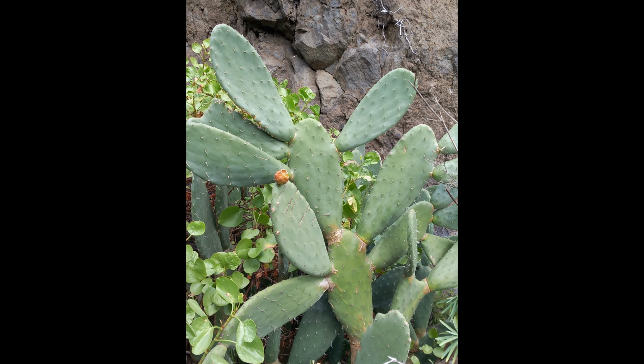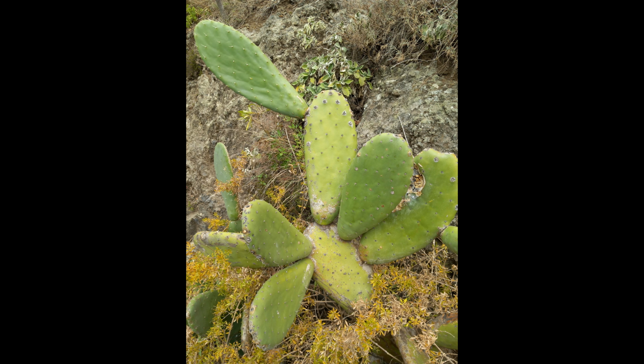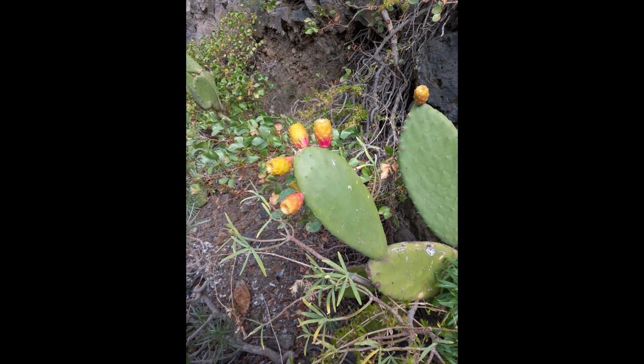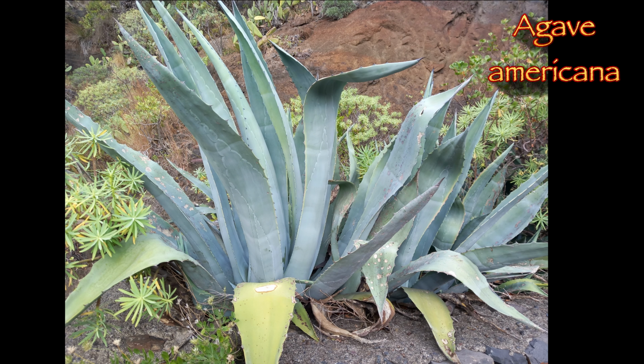As we had seen on the other islands, the opuntias were spreading everywhere, either by broken pad rerooting or plenty of fruit being produced as well. There were also plenty of examples of Agave americana, another naturalised species.